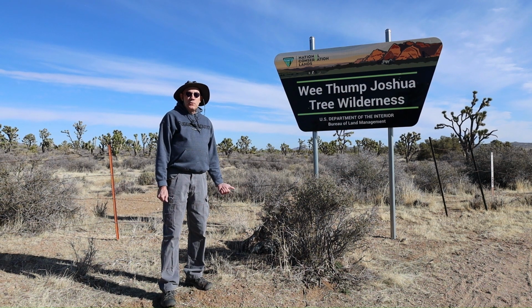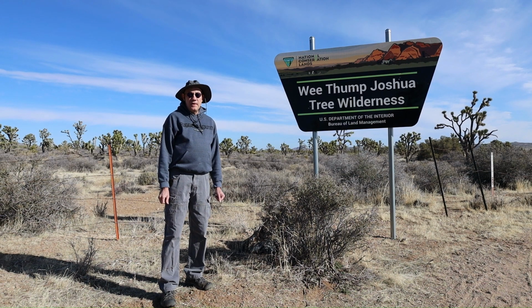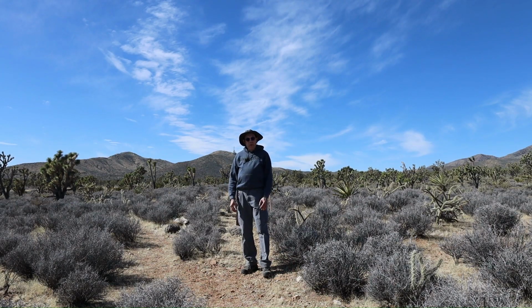So, I'm going to go do this hiking trail. Now, follow along with me, and I'm going to do some exploring of this area. Okay, well, I found the trail.